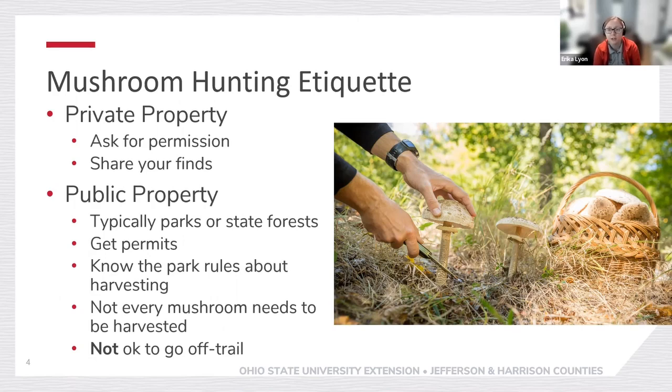We might find a whole bunch of morels, but mushrooms will produce spores, and those spores are needed to essentially propagate themselves and produce more the following year. So if you find a morel that's maggoting, just leave that one behind. It's still producing spores that can go out and create more morels.